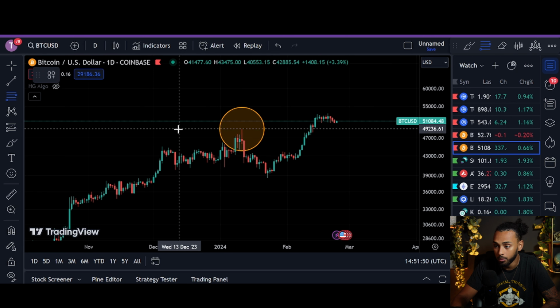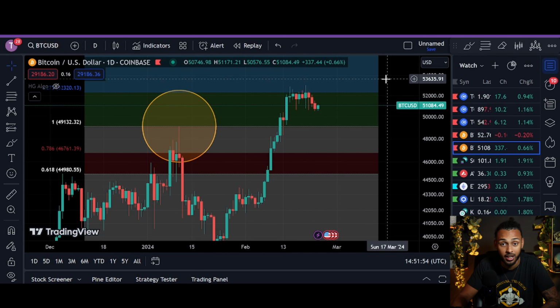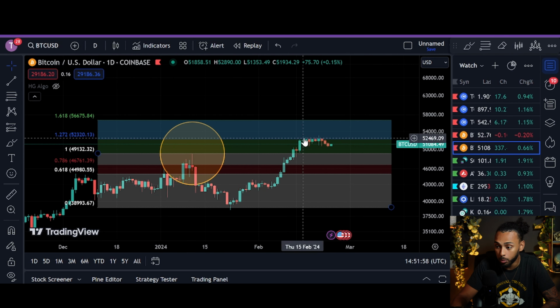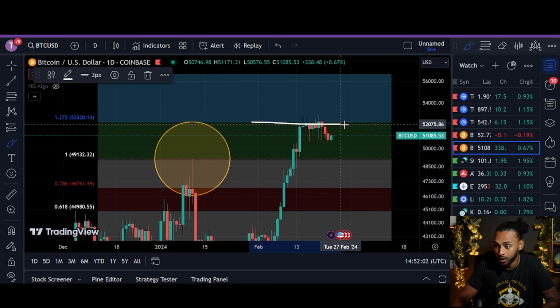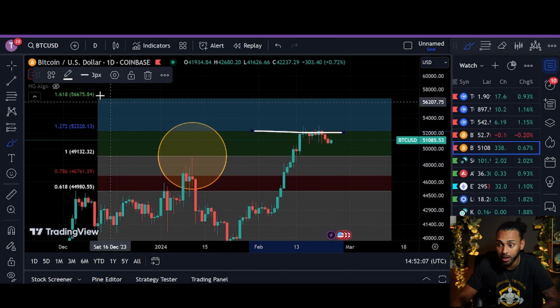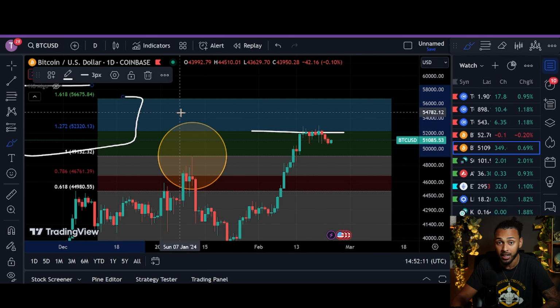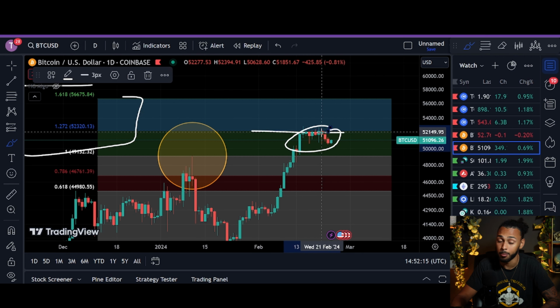Boom. Boom. Boom. Guys, I'm not making this up. Swing high to swing low. Where did we put this resistance on February 15th of this year? Where are we getting stuck? 1.272. It's just what Bitcoin does. These two Fibonacci levels are ridiculously strong. They're magnets, but they're rejecting as well. Look where we're at. It just happened this week. I'm not making this up.